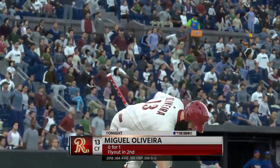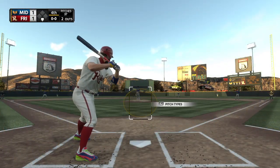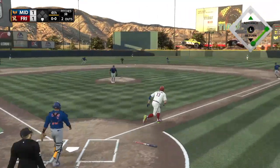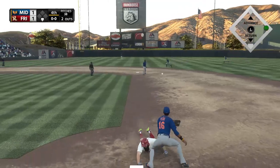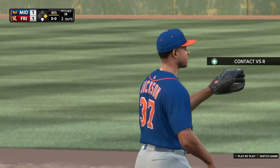Ready now, Miguel Oliveros. First pitch of the at-bat on its way. A bouncer up the middle. And that finds its way through for a base hit. So we'll go a little deeper into the bottom of the 4th as that extends the inning. And he's able to get back in there at first safely.